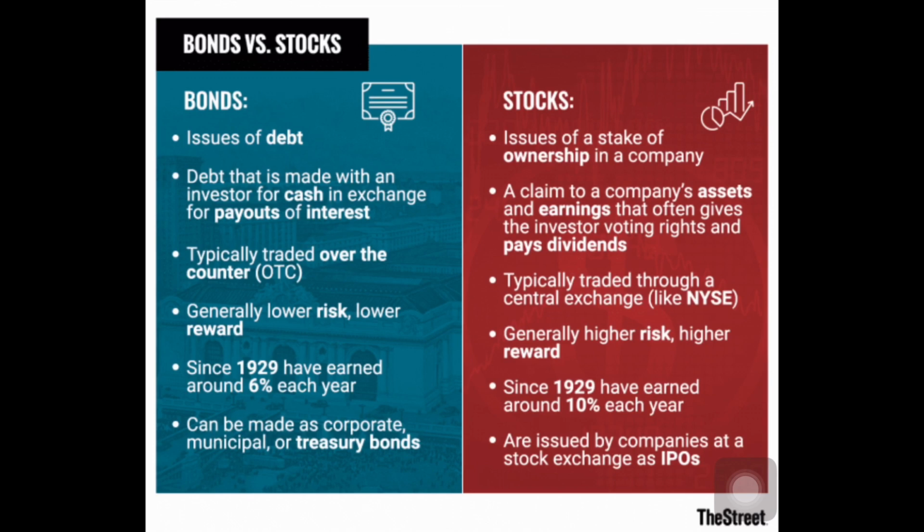And then stocks, it's an issue of a stake of ownership in a company. So by owning a stock, you're actually part owner of a company. Stocks are a claim to the company's assets and earnings that often gives the investors voting rights and pays dividends. Typically trades through a central exchange like the New York Stock Exchange. Generally higher risk, higher reward, so basically the opposite of a bond. With stocks, you have a lot more risk, but there is potential for higher reward. And as you see here, since 1929, stocks have earned around 10% each year. So it is higher reward, but there is higher risk as well.